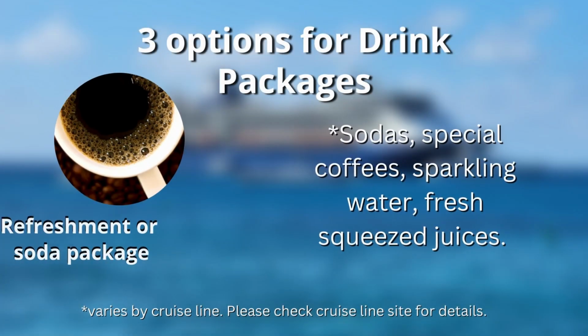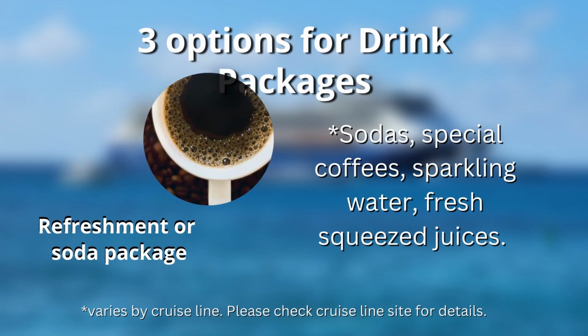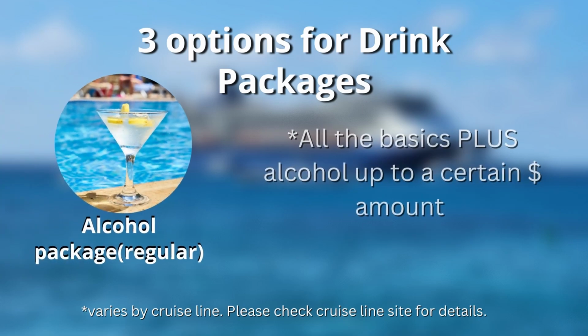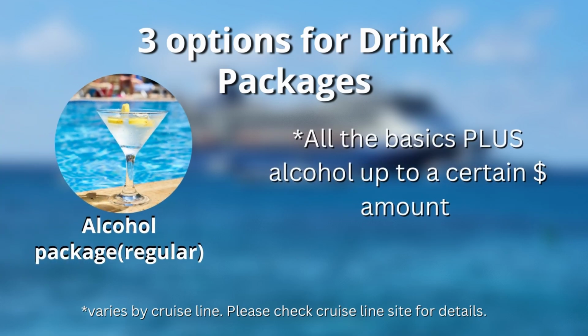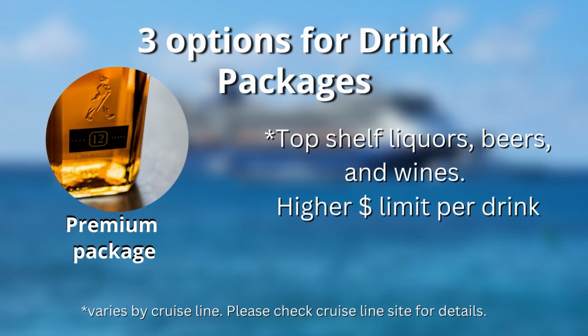So most cruise lines will offer 2 or 3 different types of packages. One would be some sort of refreshment package, which includes your sodas, premium coffees, and fresh juices. So not just the bland basics, but a step up. The second is some form of alcoholic package, which includes all the other stuff like sodas, fancy coffees, but now with alcohol up to a certain dollar amount. And a few cruise lines even offer a third option, which pretty much bumps everything up to a top shelf liquor, beer, or wine, and has a much higher price cap per drink.